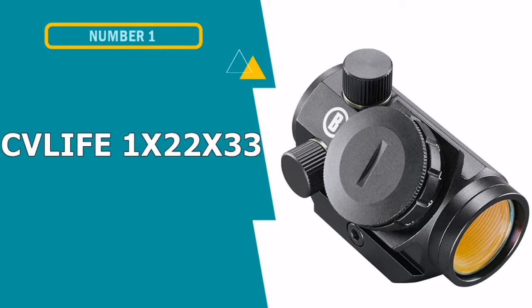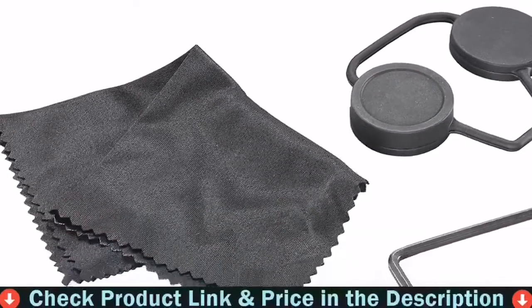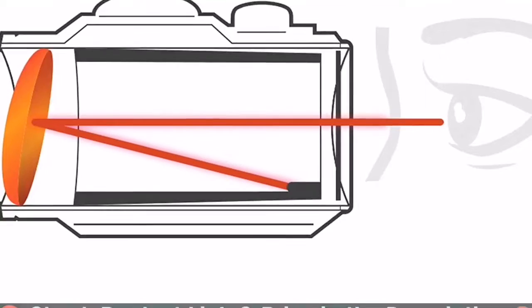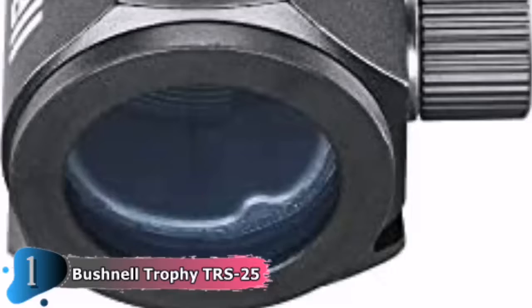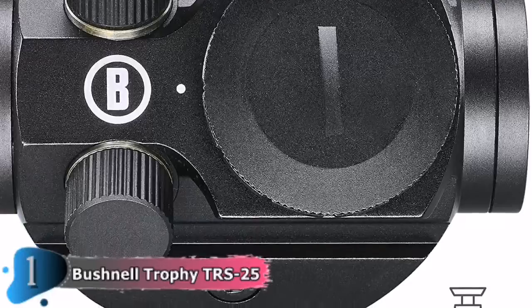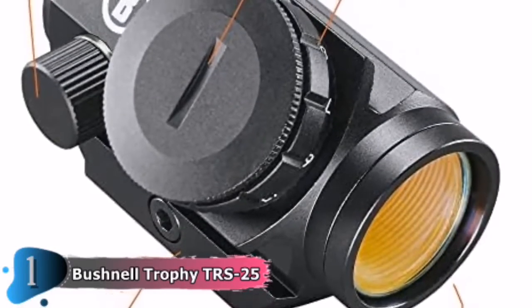Our first pick is the Bushnell Trophy TRS-25 Red Dot Sight. If you're on a tight budget, this is the red dot sight for you. The Bushnell Trophy TRS-25 Red Dot Sight isn't Bushnell's greatest sight, but it's still a high-quality alternative from a reputable manufacturer. This sight comes with a lifetime warranty from Bushnell, but you're getting more than just a brand name with it. The 3MOA reticle is a good size for precision and quick target acquisition, and the 11 brightness settings let you customize the brightness to your needs.